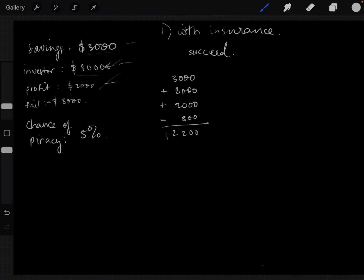So if you buy insurance, that is what you expect to make 95% of the time. And so what this means then is your growth rate for success is 12,200 over, sorry, 11,000, which is equal to 1.1091, or 10.91%. Okay, so if you buy insurance, this is your expected outcome, Bernoulli expected value, and that means your Bernoulli expected growth rate is 10.91% for every shipment on geometric average.